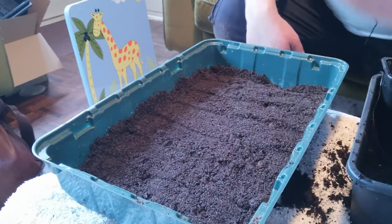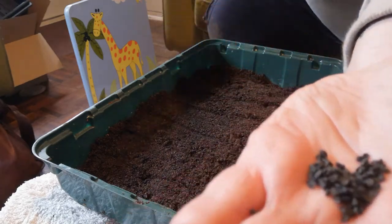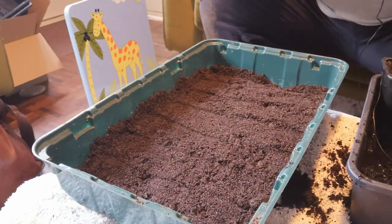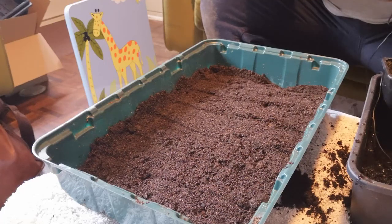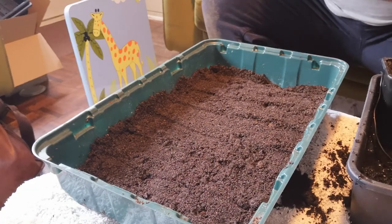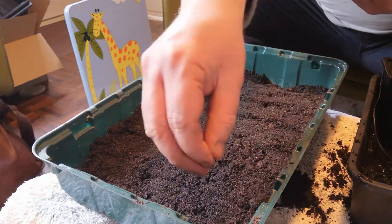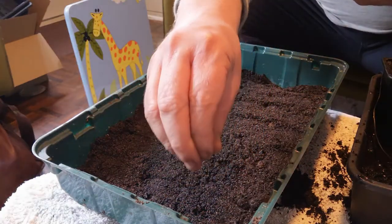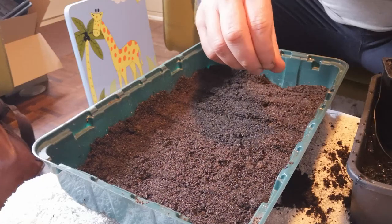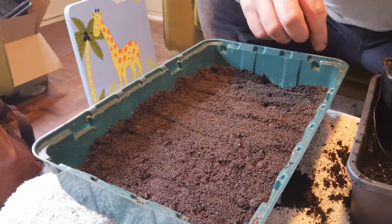So here we go. These are the seeds, if you're unfamiliar with onion seeds. They're like tiny little lumps of coal really, is what they look like. Very, very small. As I say, there's not a lot of compost in it, it's very shallow. Now what I'm going to do is take a few between my fingers, if you can see this, and just sprinkle it down. No great art to it. Literally just sprinkling them around. Sowing them thinly.